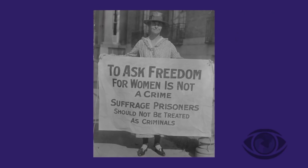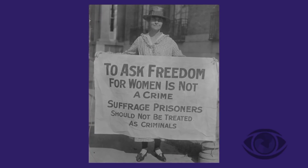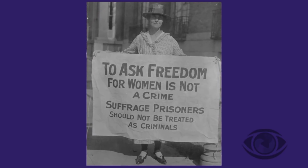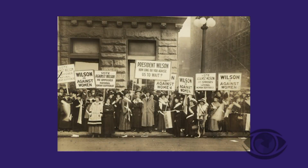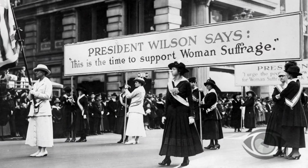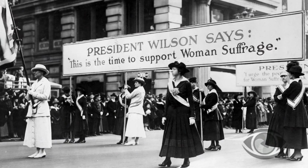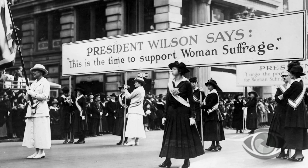And it was that particular night that led to the greatest outrage in the public when they heard about what had happened. And it was that event that ultimately turned Woodrow Wilson's opinion. He pardoned all of the women who were in jail. Now, the protests continued, but he pardoned the women that were in jail, and within just a couple of months, he made his first public statement on suffrage. Believe it or not, he had not made his public sentiments known as the president until 1918.